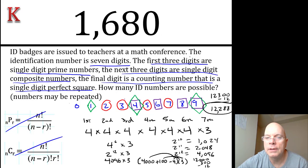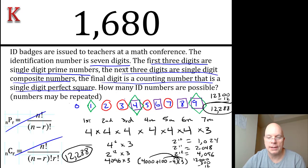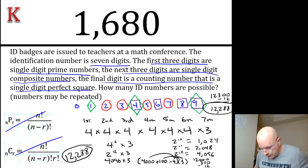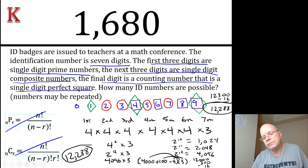Correct. 12,288. You're welcome to do that on a calculator, of course, but I like to sprinkle in a little bit of mental math and try to help you build on that foundation a bit from time to time the best I can. All right. 12,288.